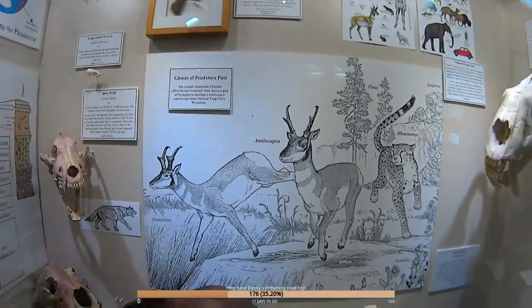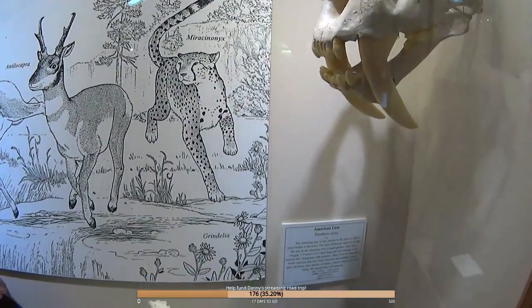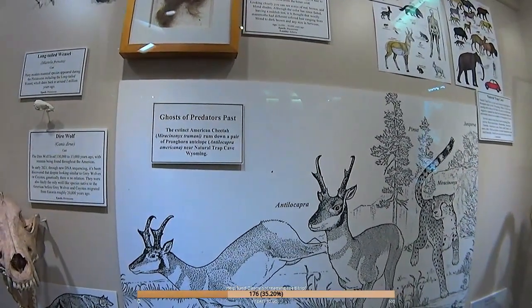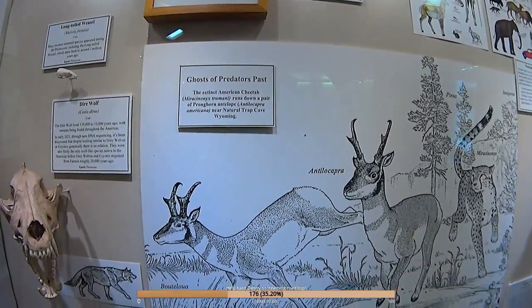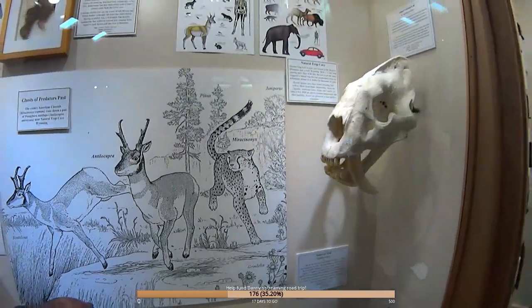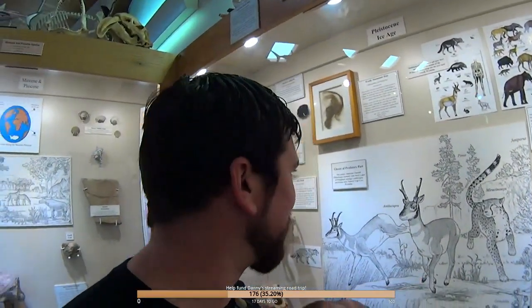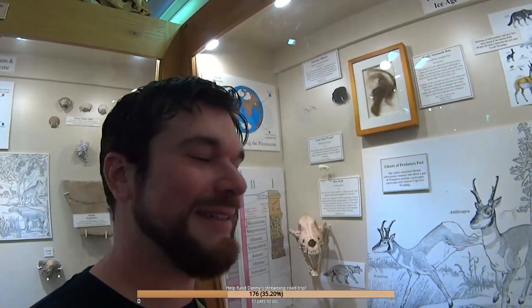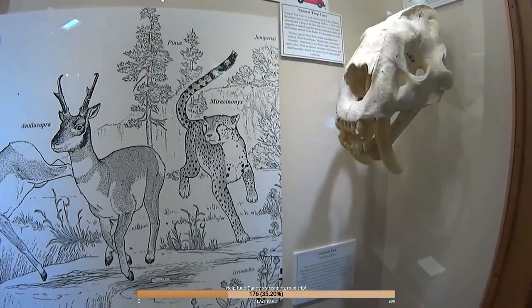So they belong to a group called Antilocapridae, and these are the last surviving members, pronghorn. And today these are the fastest mammals in North America. They can run over 40 miles per hour. And it seems they first evolved that speed in order to escape from Miracyonyx, the American cheetah. See, the extinct American cheetah, Miracyonyx trumani, runs down a pair of pronghorn antelope, Antilocapra americana, near Natural Trap Cave in Wyoming. So today these guys are extinct, but I guess you could say they're the ghost of predators past, still extant in the fact that pronghorn are so fast because they evolved to outrun American cheetahs, who are now gone.